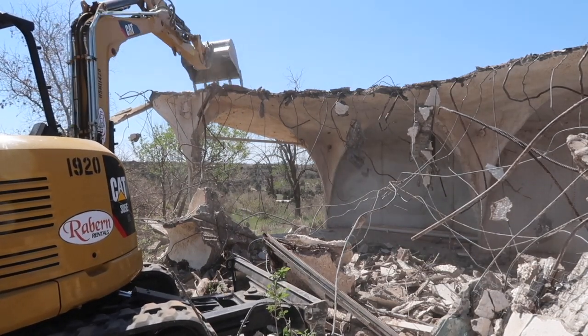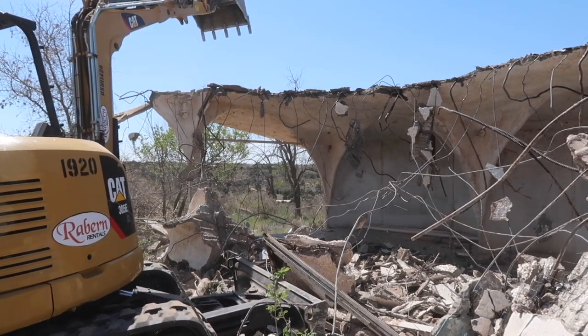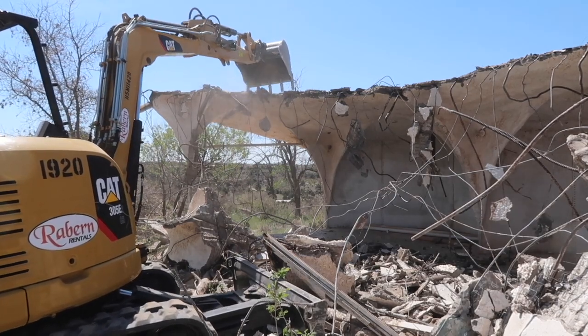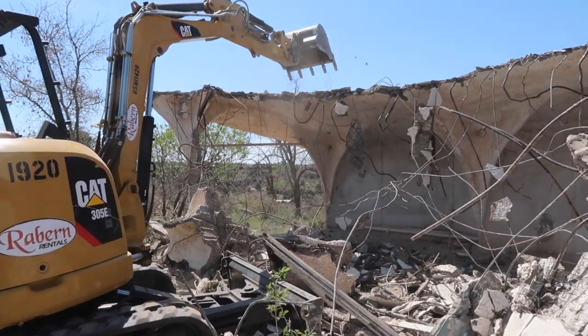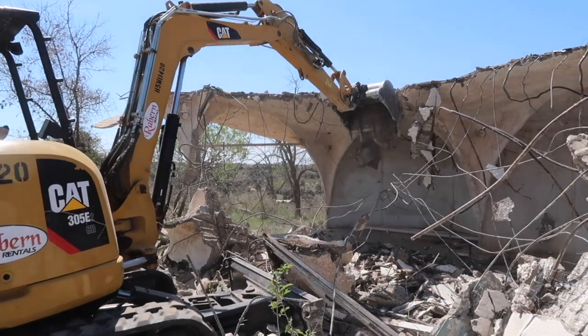This building was 200 foot long, in a half moon shape. I started this at 9:30 in the morning, and had it all down on the ground by 4 o'clock in the afternoon. This is on our personal lot, because we're going to build a custom home on it.